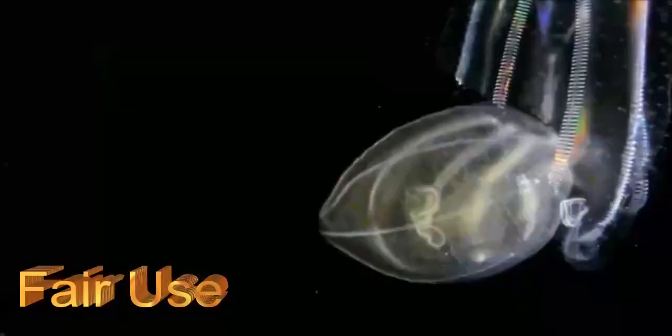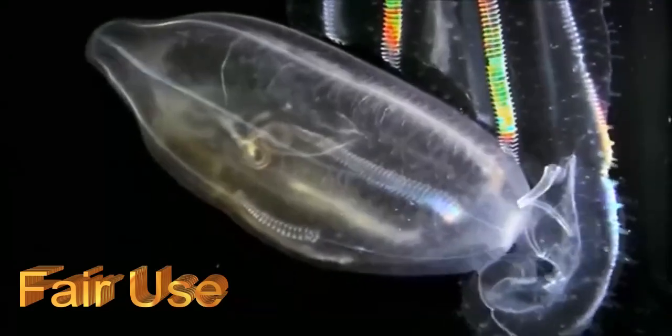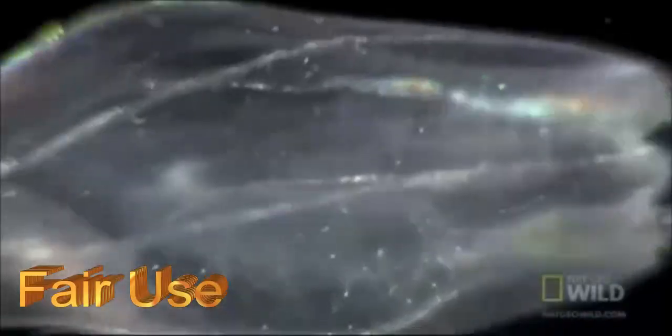Other comb jellies have no tentacles. Instead, their mouth contains hooks to bite off chunks of prey and secrete a poison to paralyze prey. They will even feed on other comb jellies larger than themselves.